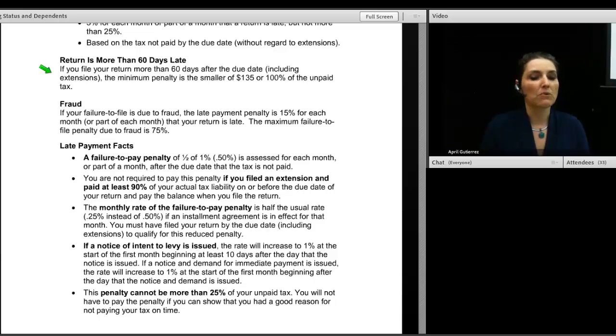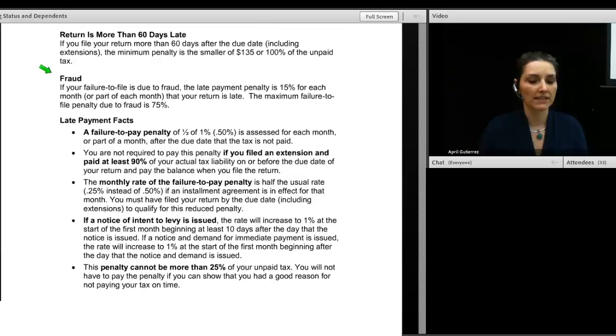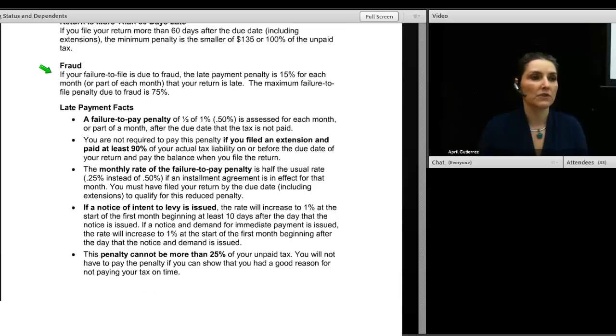And if you file your return more than 60 days after the due date, the minimum penalty is the smaller of $135 or 100% of the unpaid tax. So the minimum penalty if you file 60 days late is going to be $135. Or if your tax is less than $135, it could be a smaller number than $135. But if your tax is higher than $135, the minimum tax penalty is $135.